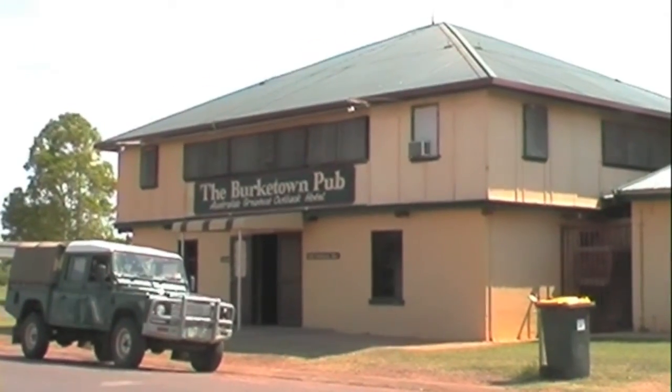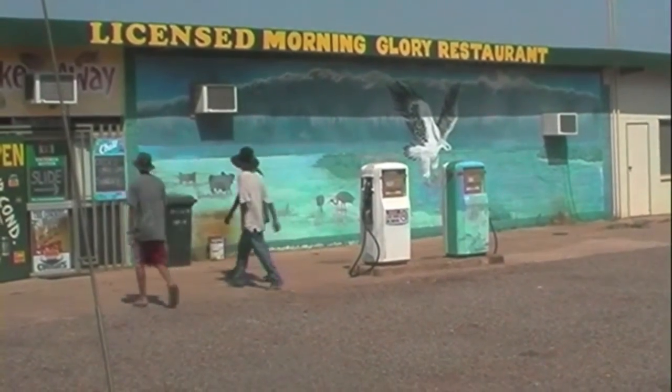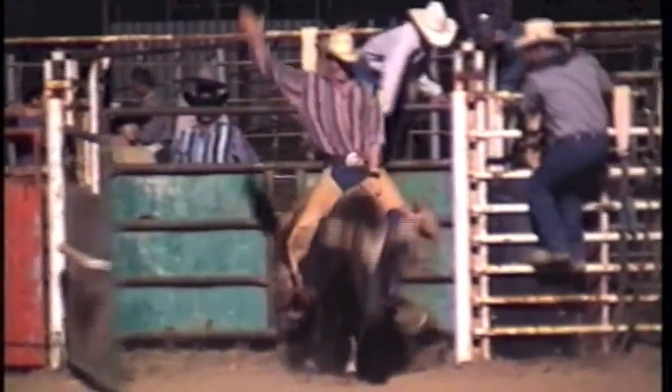Into Burketown for the evening, a drink at the pub, a good meal at the Morning Glory restaurant, and then on to the Burketown rodeo for an enjoyable evening for everyone.